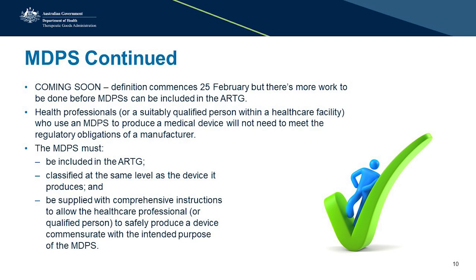So with that caveat out of the way, let's have a bit of a discussion about how it will work. First of all, you will need to include the system in the ARTG. Second, it will be classified at the same level as the device it's designed to manufacture. So if it's manufacturing a Class 1 non-sterile, non-measuring splint in the dental industry, the medical device production system will be included as a Class 1 non-sterile, non-measuring. If it's used to manufacture a Class 3 craniofacial implant in a hospital, it's going to be included as a Class 3 medical device production system in the register.